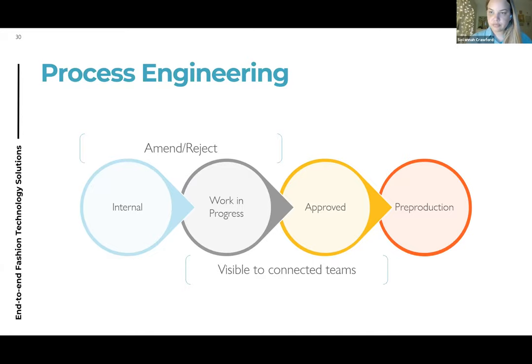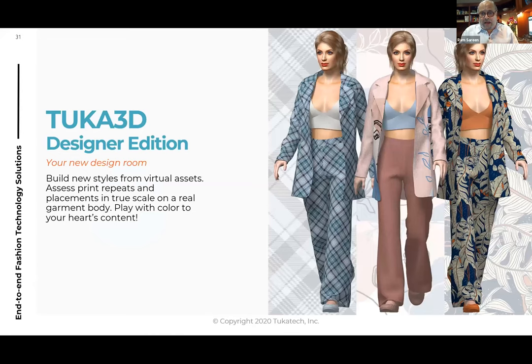Now comes the designer edition. Again, this functionality that Savannah is going to talk about is available in our Tuka 3D system. Just remember, the Tuka 3D system is an expensive system. So I want to utilize it for the best possible use and get the maximum productivity out of it.